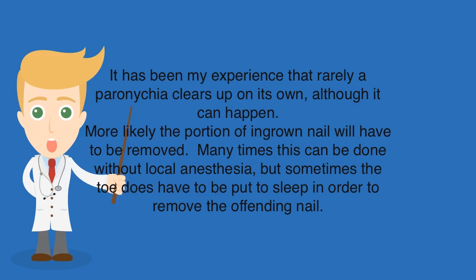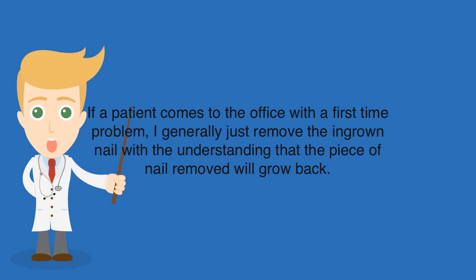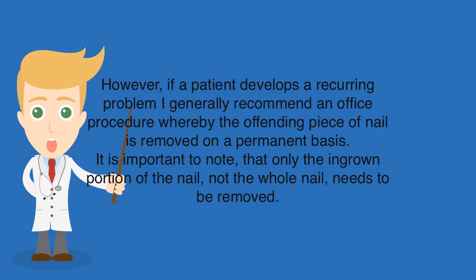It has been my experience that rarely a paronychia clears up on its own, although it can happen. More likely the portion of ingrown nail will have to be removed. Many times this can be done without local anesthesia, but sometimes the toe does have to be put to sleep in order to remove the offending nail. If a patient comes to the office with a first-time problem, I generally just remove the ingrown nail with the understanding that the piece of nail removed will grow back. However, if a patient develops a recurring problem, I generally recommend an office procedure whereby the offending piece of nail is removed on a permanent basis. It is important to note that only the ingrown portion of the nail, not the whole nail, needs to be removed.